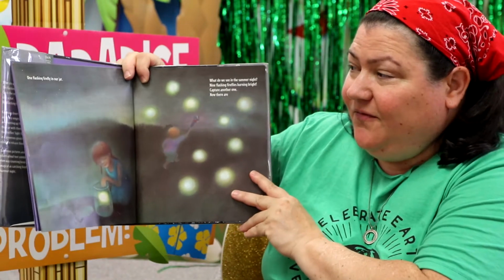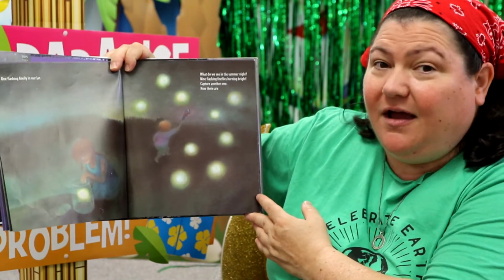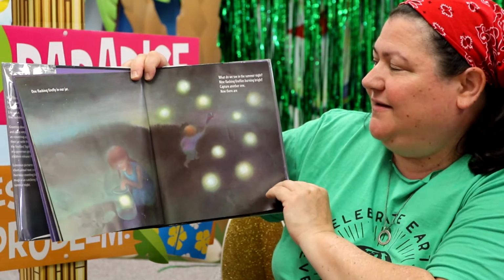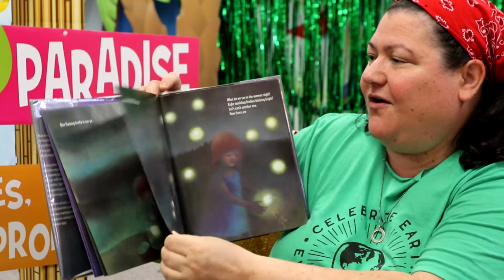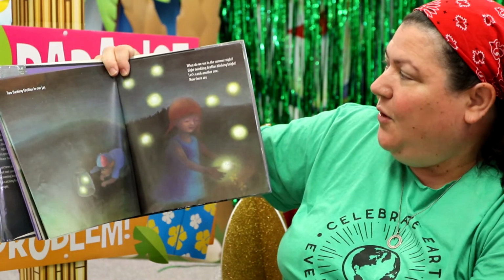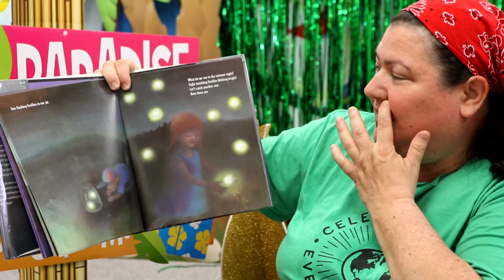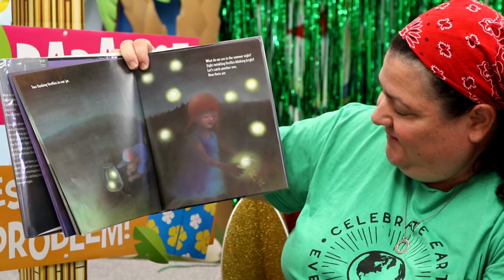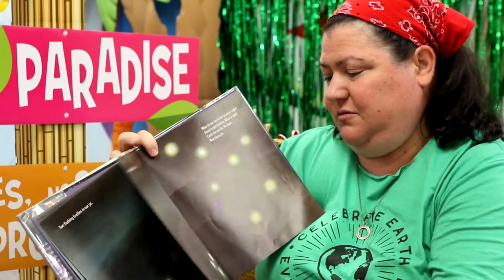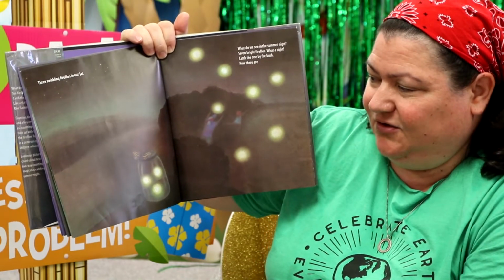One flashing firefly in our jar. What do we see in the summer night? 9 flashing fireflies burning bright. Capture another one. Now there are 2 flashing fireflies in our jar. What do we see in the summer night? 8 twinkling fireflies blinking bright. Let's catch another one. The fireflies are like, no, I don't want to be in a jar. 3 twinkling fireflies in a jar.